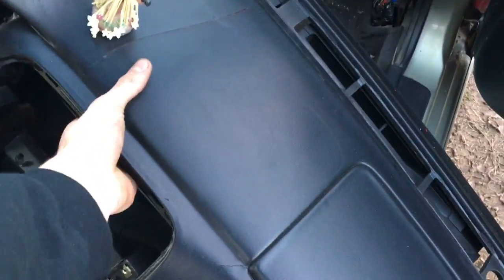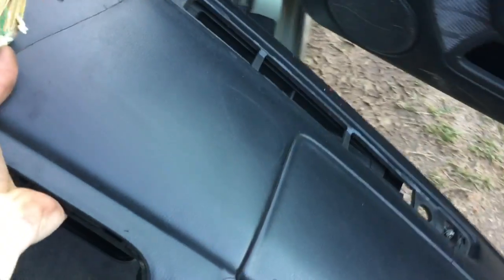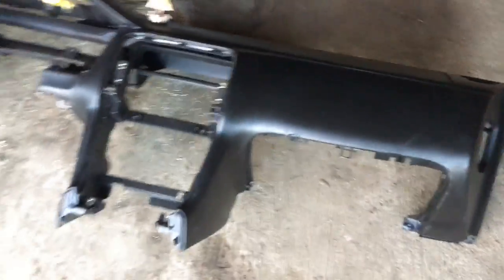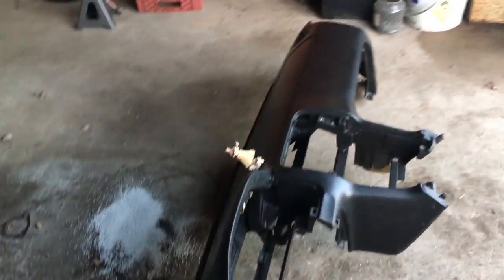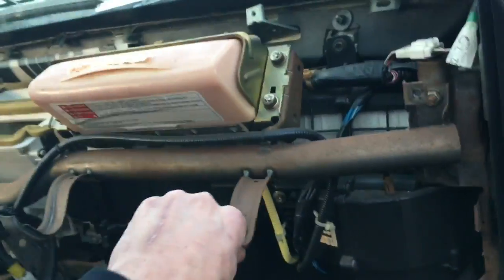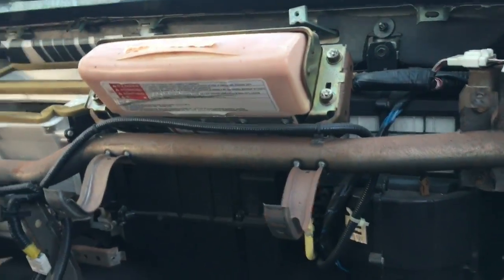Here she is. Oh, heavy with that airbag. Dash is out. Just sit it down nice and easy, and make sure it doesn't get any more messed up than it already is. No, I didn't actually mess it up. I pulled it really, really good. I'm really proud of myself. I didn't damage anything, but I did pop the gas lid. I thought you had to take this pole out originally, but you don't.